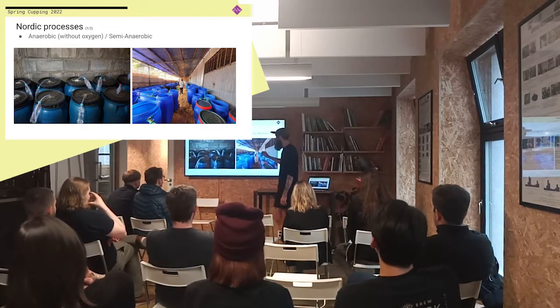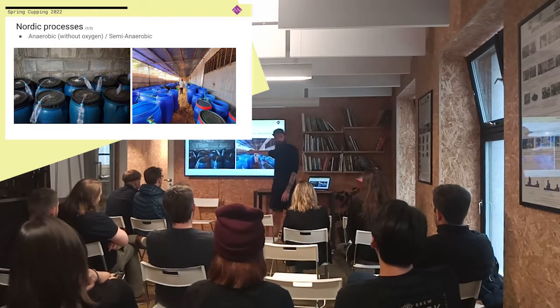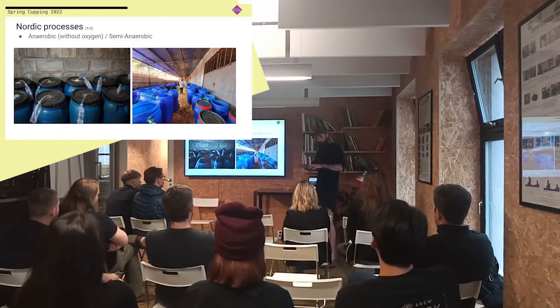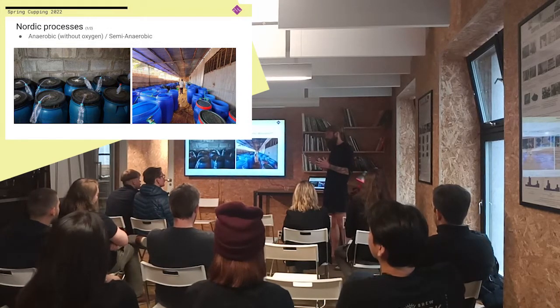What we would call an anaerobic is this kind of coffee. So we put it in a barrel, and then you have a water lock, just like you would with beer brewing. So the oxygen is pushed out. There's a lot of buildup, because as a side product of the fermentation that I just explained, where the bacteria and the yeast are eating the sugars, as a byproduct they will also create CO2.